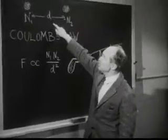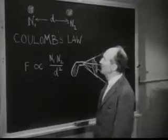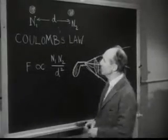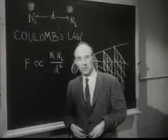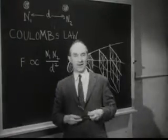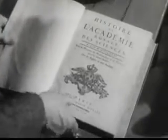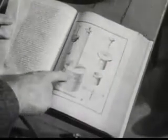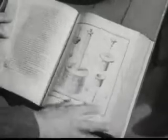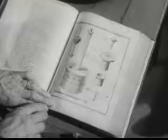A century after Newton guessed at an inverse square law for universal gravitation, Coulomb gets at a similar law for electric forces. He tested his guess with a torsion balance, rather like the Cavendish apparatus used for gravitational inverse square law tests. Here it is, fiber, twisting beam, two balls to carry the charges.